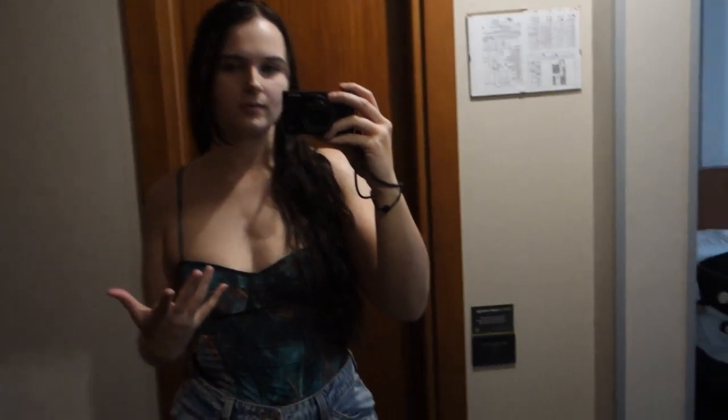So outfit for tonight. This is what I'm wearing tonight. I've just got my Pretty Little Thing corset top and some cargo jeans. I'm obviously going to wear a coat because it's super cold outside now. But yeah, and I'm wearing my new earrings as well.